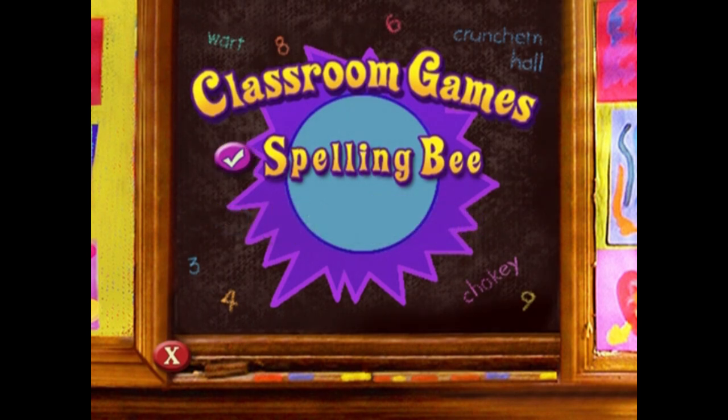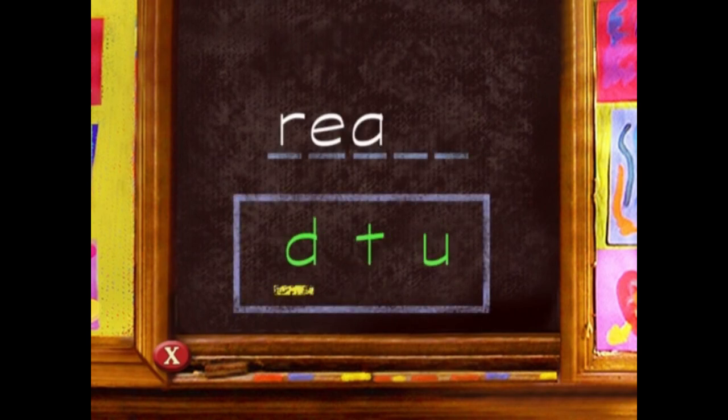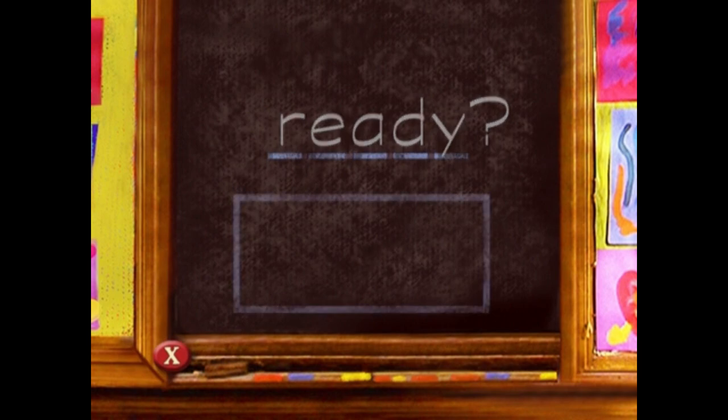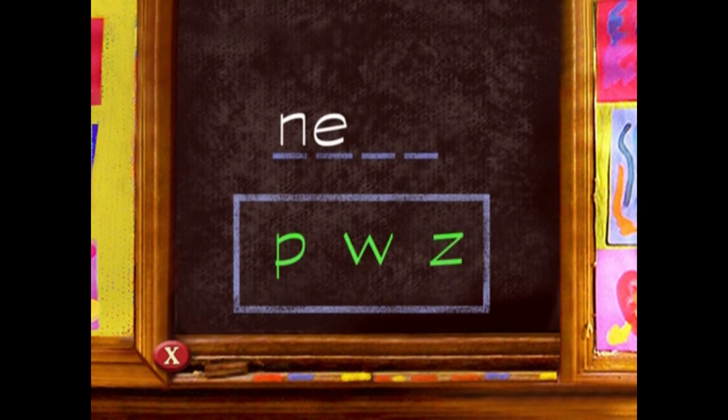Spelling bee. Great. I'll give you a word, and you spell it one letter at a time. There are 7 words in all. Ready for the first word? Spell newt. What's the first letter? N. E. W. T. Newt. Right. Matilda's friends brought a newt to school.